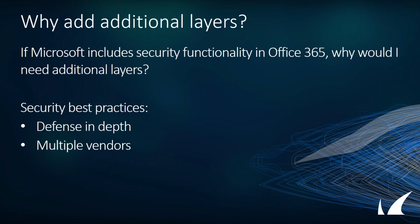Going with multiple vendors is a separate advantage there. There's something to be said for having a one-stop shop. Gives you one person to blame if something goes wrong. But by adding multiple vendors, if one is going down or is having problems, you have the others that you can rely on to add additional layers of defense.